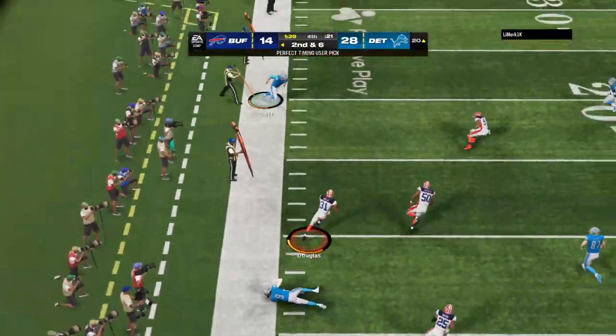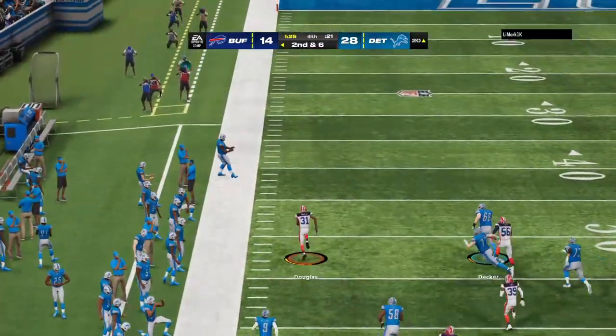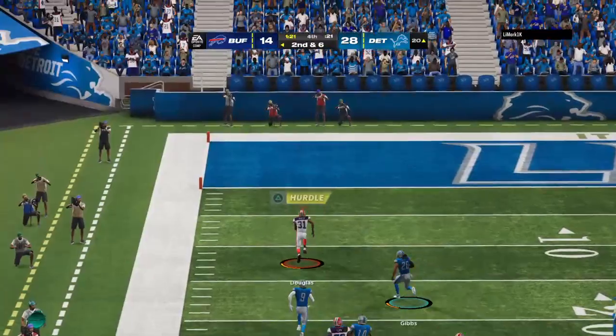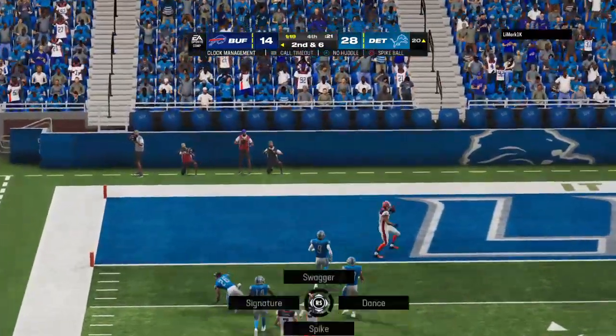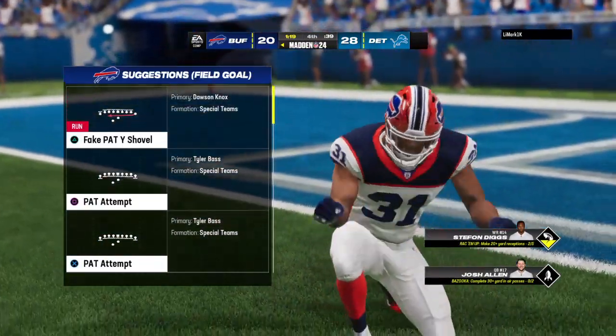And yet again, Goff is intercepted. Rasul Douglas picks it. And he is going to score. It's a pick 6 and a Bills touchdown.